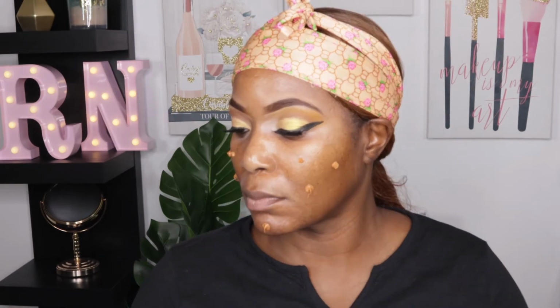I really like this foundation. It is by Too Faced and it's called Do You, and it's a hydrating foundation. And if you have dry skin, it's really, really good for dry skin. Although I do have oily skin, I really like using this because it keeps my skin moisturized, and it doesn't really make it too oily. So I like it, and it finishes very nicely, and it looks good on me.